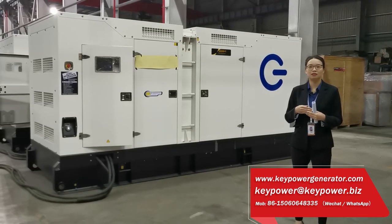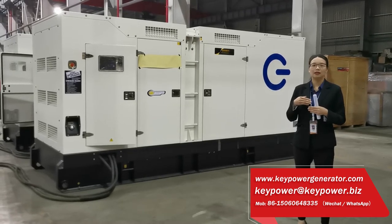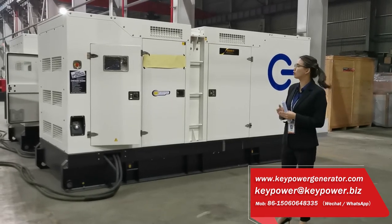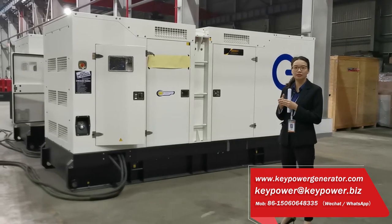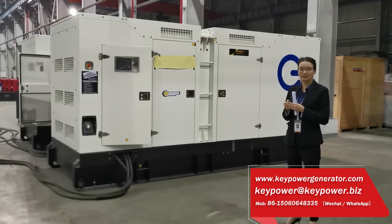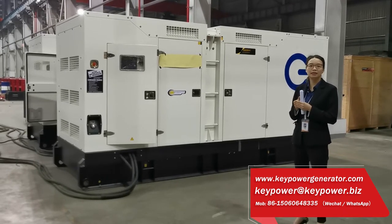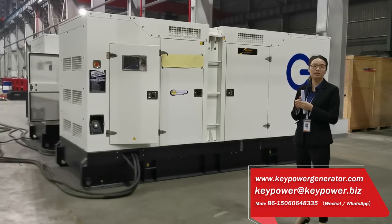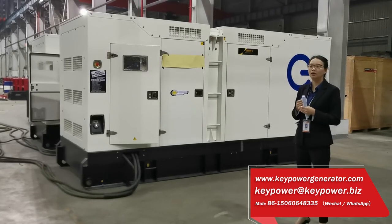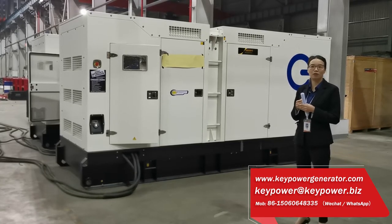The biggest difference between the single unit generator and the synchronization generator is the electrical control system. For a synchronization generator, the controller must have the function of synchronization. The breaker we use must be motorized. For the synchronization controller, we can offer you DeepSea, Deif, Comap, Chinese brand, Smartgen brand. For the breaker, we can offer you ABB, Schneider, Chinese brand. They all have the motorized type breaker.